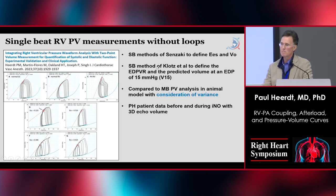We applied the single beat methods for looking at end-systolic pressure-volume relationships and also the ability to define this V0 value. We used the single beat method for end-diastolic pressure-volume relationships, and here we looked at V15, or the volume that would be present at an end-diastolic pressure of 15. And we compared these to classic multi-beat cable occlusion data, for example, shown here.